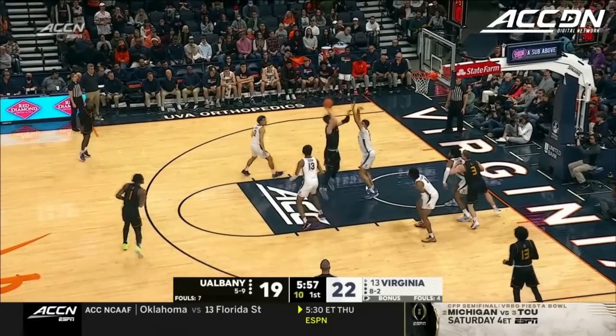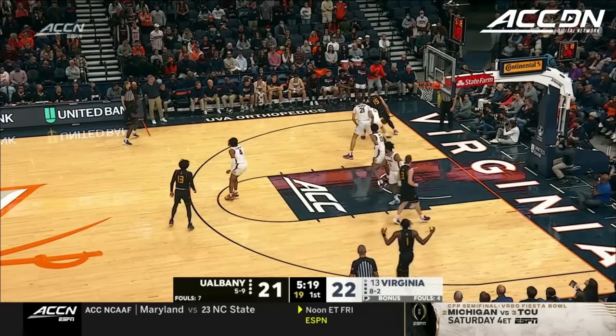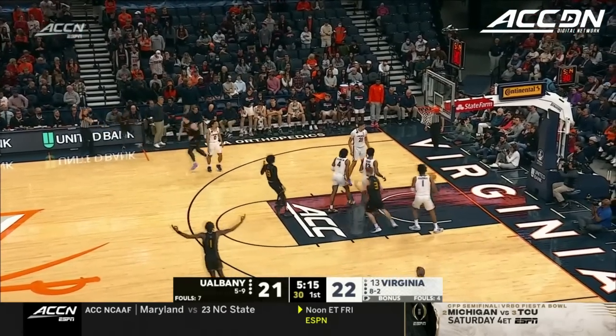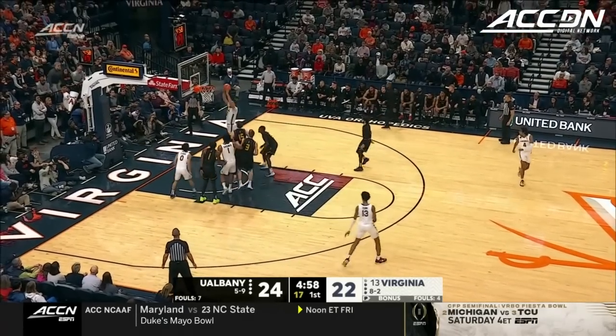It's a 7-0 run for UVA as Beagle scores. Little baby hook. That pin down on that mover blocker action by UVA. Davis from way downtown. Coach Killings, I mean, he wants his guys to get after him.